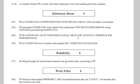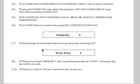So you can look there and you can see under reliability, another question that popped up. Working through his lunch break means he can go home early. Well, again, Pete might say, yeah, at my old job, if we worked through our lunch, it meant that we got to go home an hour early. It was just one of the benefits of doing that.